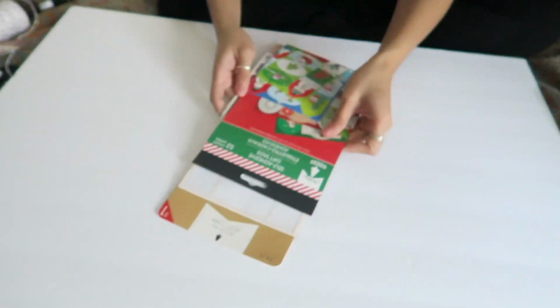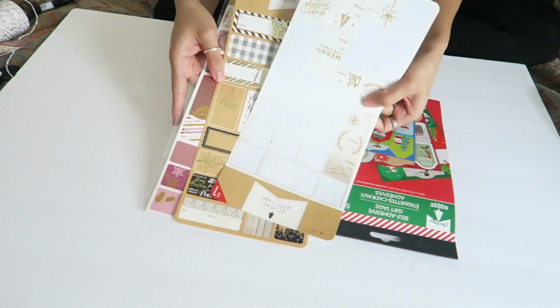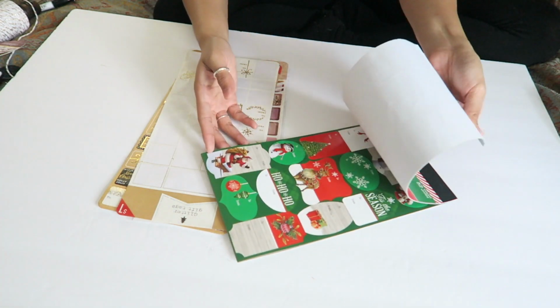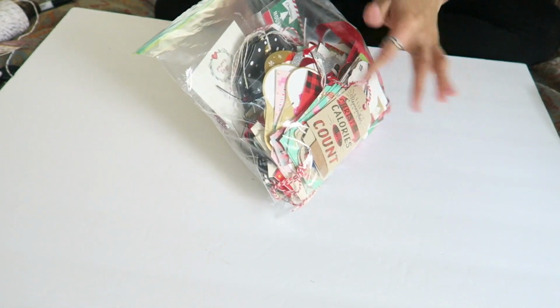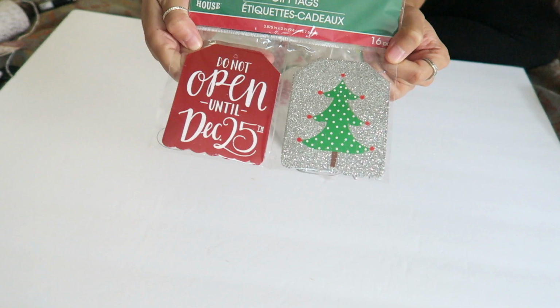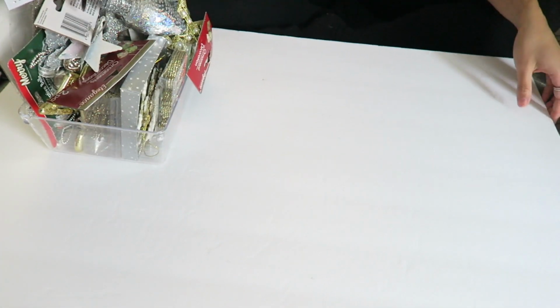These are the gift tags that I'm going to be using this year. The same ones from the Target Dollar Spot, and then also this I picked up at Dollar Tree, and I'm just going to use the leftovers if I need to. I also have my big bag of tags that I use. I just put everything in here. I think there's nothing really new this year except for this one that I picked up at Dollar Tree, which is really cute. Then I've got this little container with some newer ornaments as well.